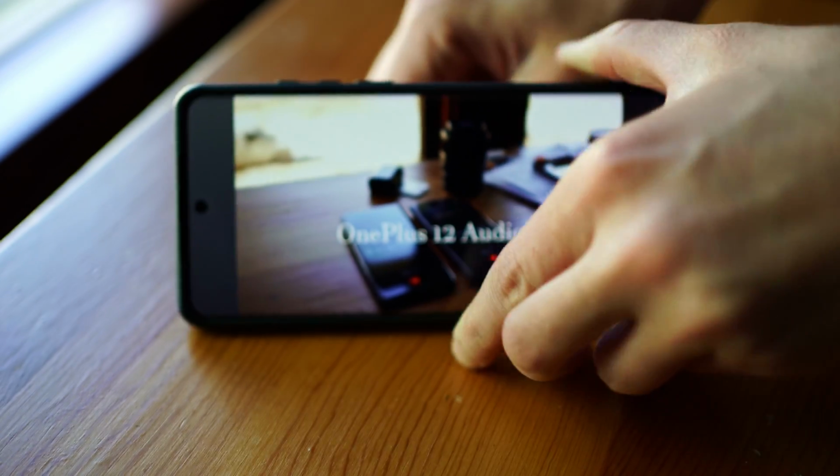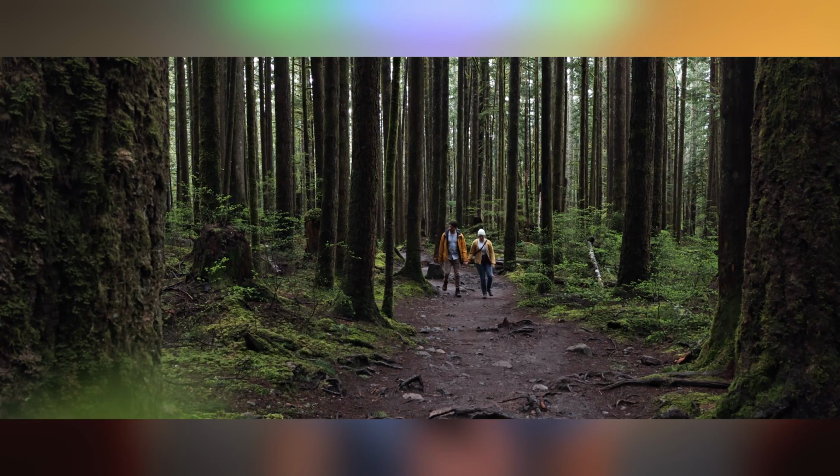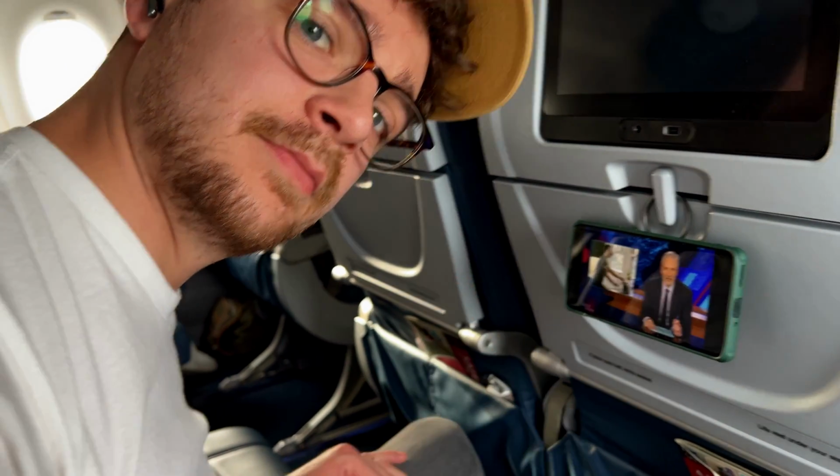It's a kickstand. You can use it as a camera tripod. You can use it to get shots like this in the middle of nowhere. It's a way to mount my phone screen in an airplane. And it makes my hand feel a lot better, because before I was using it and holding the phone like this the whole time, and you really start to feel it on your pinky.